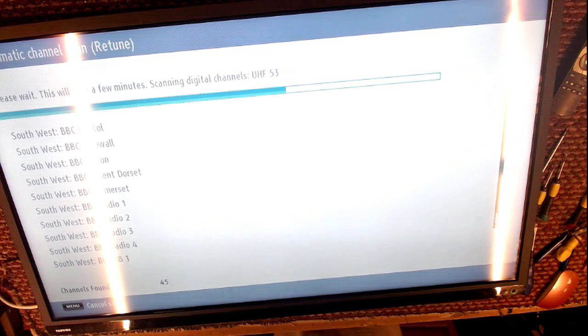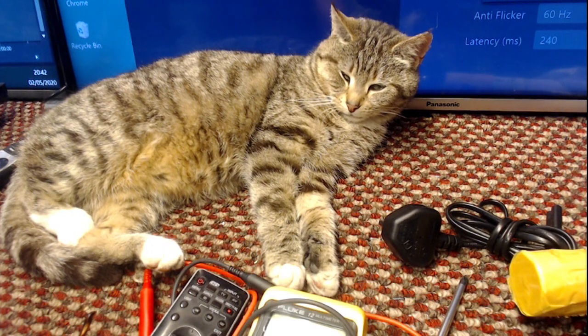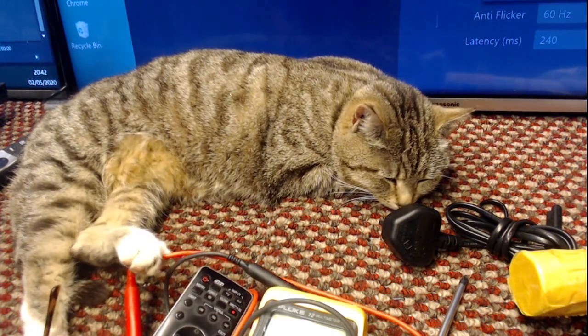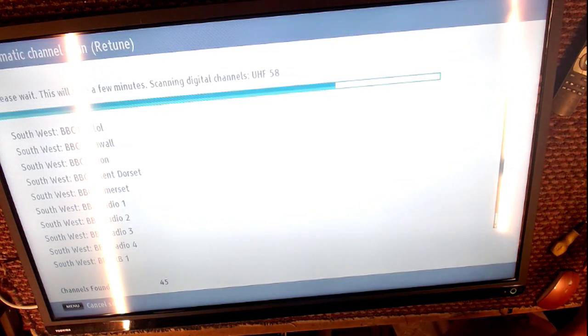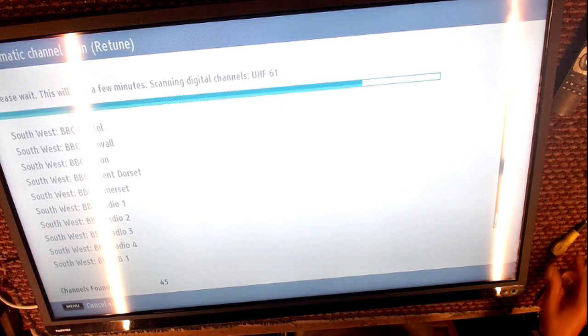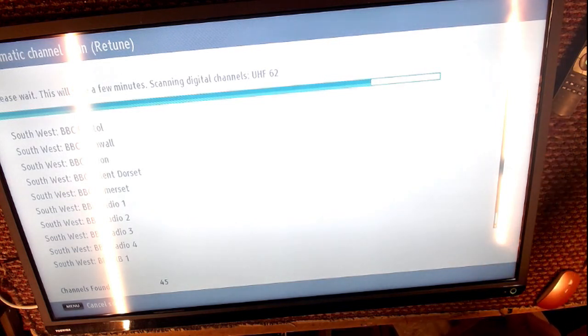Cat's not interested. While it's tuning in, if you need to know about the cat, she's called Misty. She is my cat, but she's also a stray at the same time. We've taken on some new cats since Misty was born, and she doesn't get on well with the other cats, so she doesn't come indoors anymore. She comes indoors for food, but if she knows I'm in the workshop, she comes into the workshop and will insist on me bringing her some food. I'll have to go and fetch her some food in a second, because I don't think she's eaten today. Anyway, that's enough about the cat.